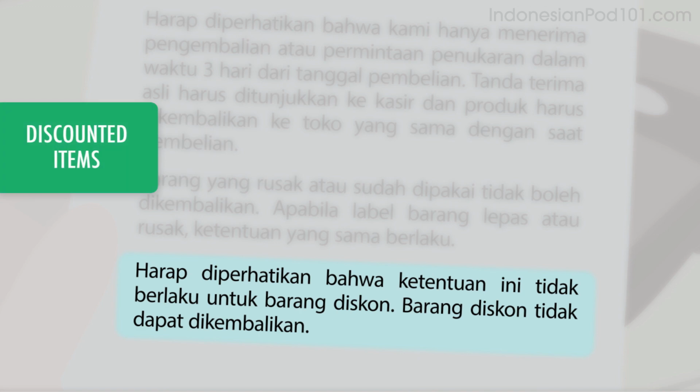The sentence means, please note that this policy does not apply to discounted items. Discounted items are non-returnable. Harap diperhatikan bahwa ketentuan ini tidak berlaku untuk barang diskon. Barang diskon tidak dapat dikembalikan.